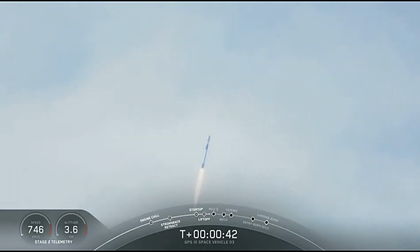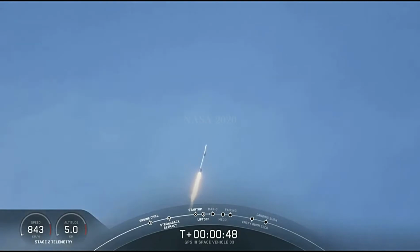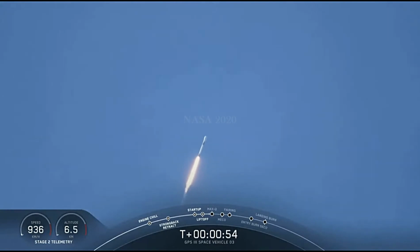Plus 40 seconds, we've heard callouts, and now we're entering the throttle bucket. We're powering down the Merlin engines to relieve the acceleration as we get ready for the period of maximum dynamic pressure. We're in the throttle bucket, now we're beginning to power back up. We hear the callout exiting throttle bucket, the 9 Merlin 1D engines going back to full power, and we are now supersonic.